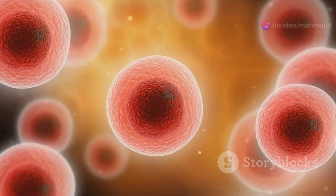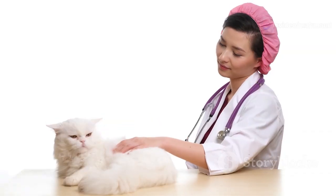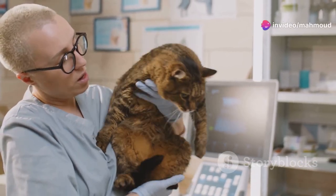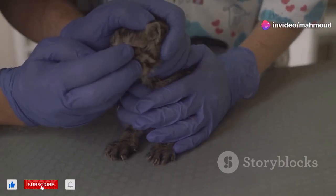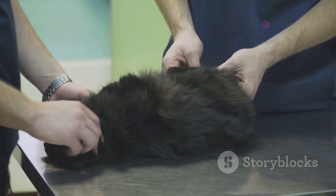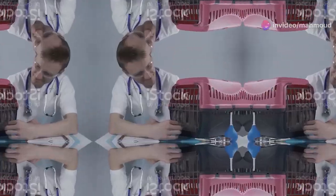Once inside, FPV targets rapidly dividing cells, especially those in the bone marrow, intestines, and immune system. This attack on the bone marrow disrupts the production of white blood cells, leaving your cat vulnerable to secondary infections. Meanwhile, the virus wreaks havoc on the lining of the intestines, causing severe vomiting and diarrhea. This combination of factors can lead to life-threatening dehydration, malnutrition, and a weakened immune system. In severe cases, FPV can even damage the nervous system, causing neurological problems. Understanding how the virus works helps us protect our feline companions.